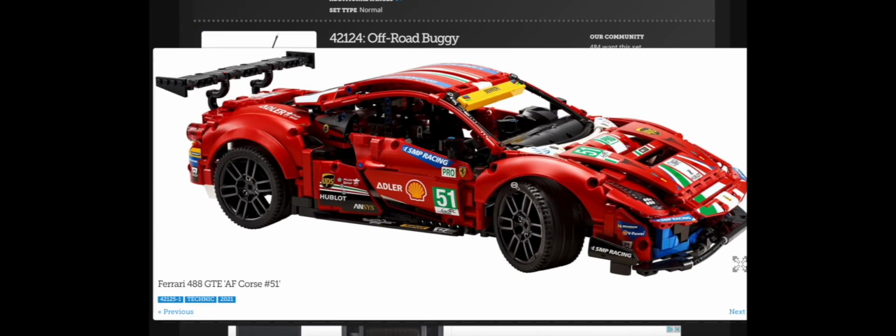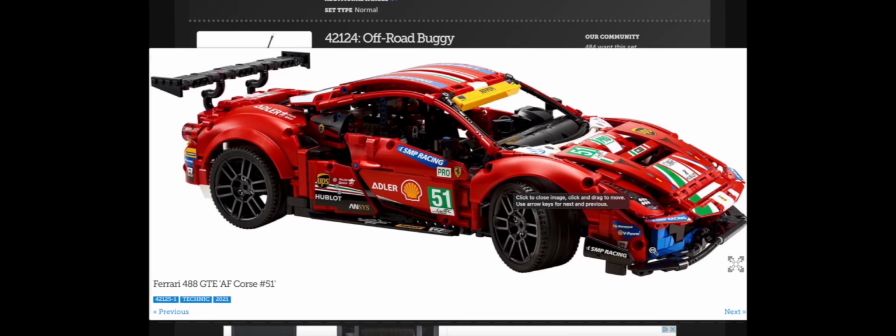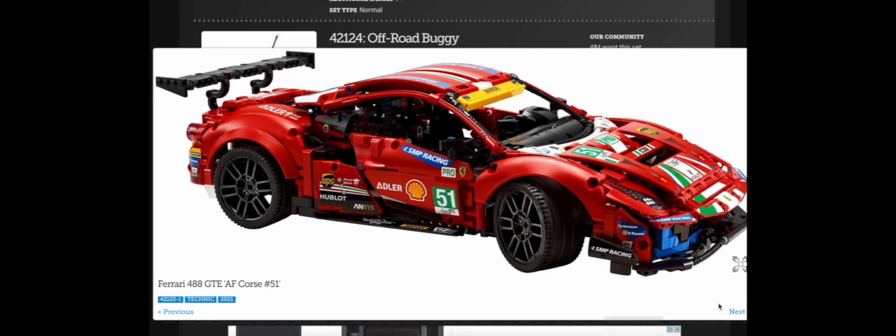And then lastly, there's the Ferrari 488 GTE AF Corse 51. Now this is your big Technic car, almost 1,700 pieces, $170 US, probably $220 Canadian. This is your big one. It is glorious looking. I love all the detailing with the stickers. It's very clear that this is a race car, which is really nice. They did not hold back. They went all out. It looks like whatever the track version of this vehicle would look like.